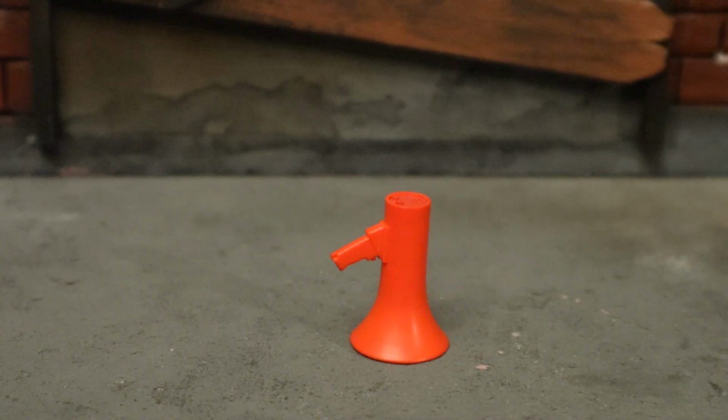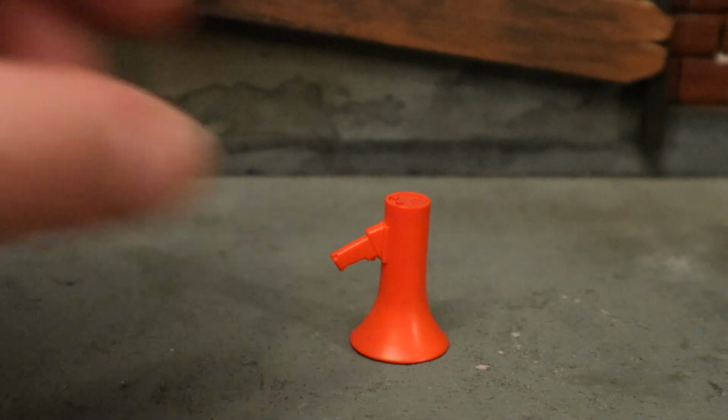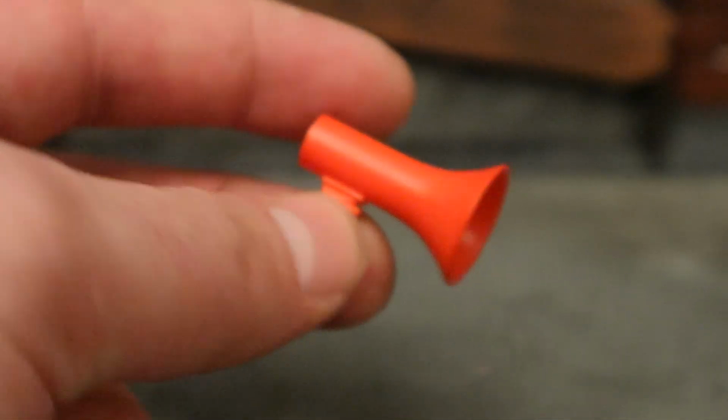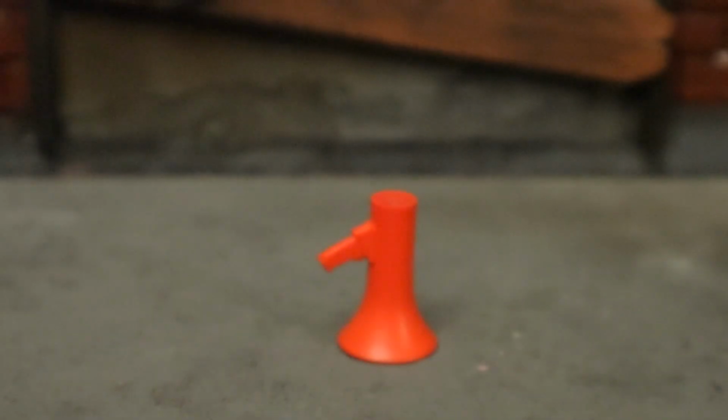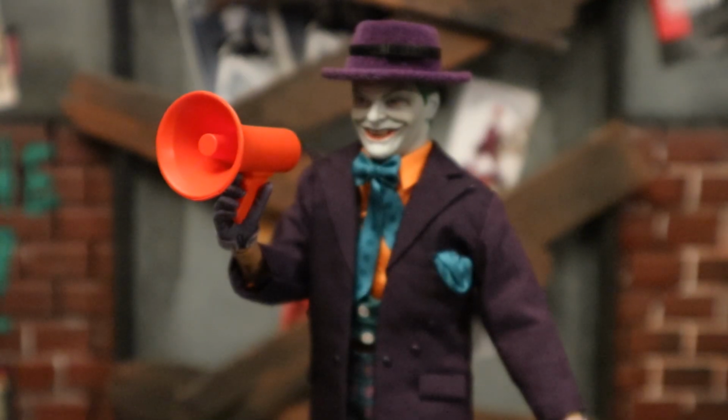Now for his megaphone. He used this when he had the parade or party in the streets, throwing money at all the citizens, and eventually trying to kill them all with Joker toxin. It's an orange megaphone, pretty basic, but it gets the job done. Here's the Joker holding and getting ready to talk through that megaphone.